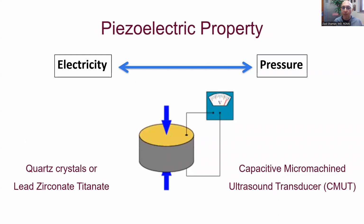I have three objectives to cover during this talk: to show how an image can be composed using reflections of sound, to describe how artifacts appear when the assumptions deviate from reality, and to manage machine control so that the image on the screen accurately shows what's under the transducer.